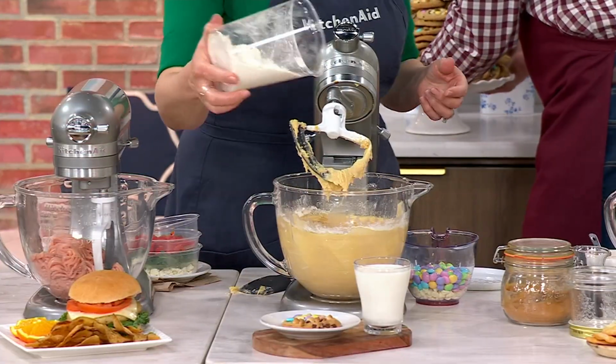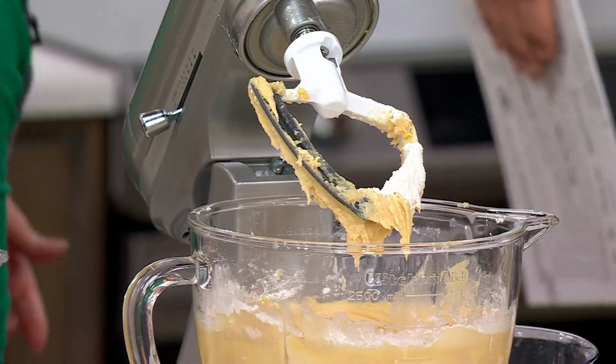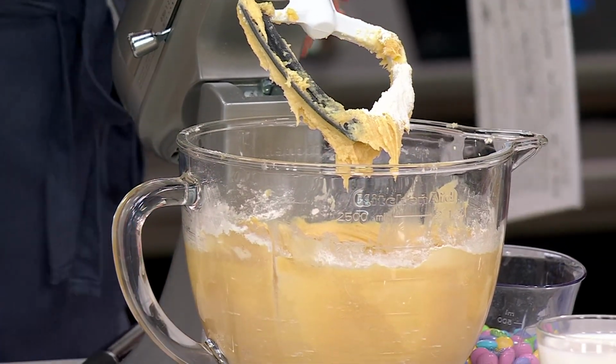This is perfect for springtime because you know what? We're about a week away from the official start of spring. I don't know about you, but I was ready for spring yesterday.